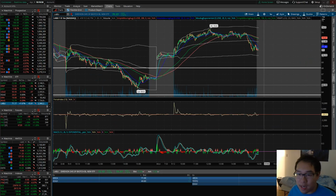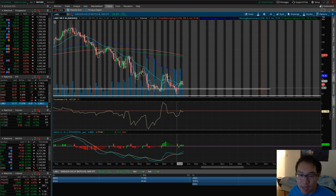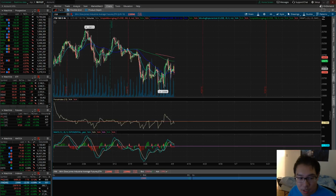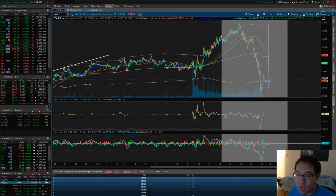Oh, and one last thing, LABU. We talked about LABU yesterday, and we said that this was overextended, right? It was below the EMA line, and you guys can take advantage if we see a spike up, especially when the markets are doing well. And if you guys were in LABU, at one point it was up, I think, 12%. So guys could have gotten like 3% or 4% out of that if you were in that trend today. So looking at futures, it is currently pretty much even. It's not doing much. Let's take a look at the 1 minute chart. Yeah, it's not doing much.